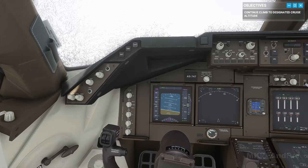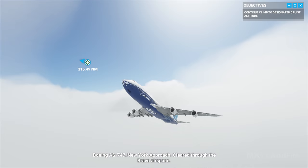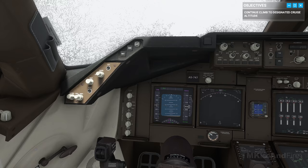New York approach, Boeing Alpha Sierra, 747. Request clearance to transition Bravo airspace. Boeing Alpha Sierra, 747 New York approach. Cleared through the Bravo airspace. Cleared through Bravo airspace, Boeing 747.